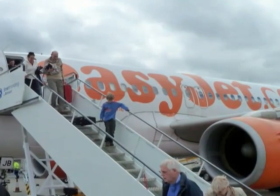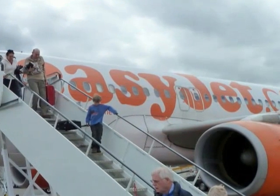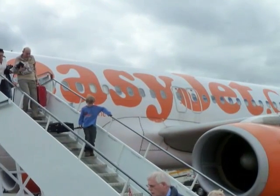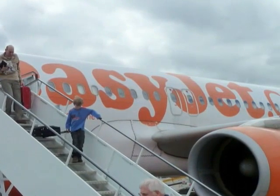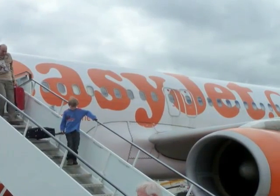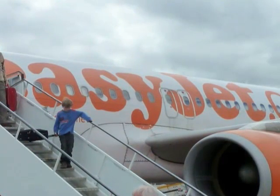For example, there'll probably be an administration fee or a credit card fee when you book. I've already mentioned the luggage charges, and during the flight you'll have to pay for newspapers and food or drink if you want them. Nothing is free. Oh, except for the toilets, and Ryanair were planning to charge for those at one stage.